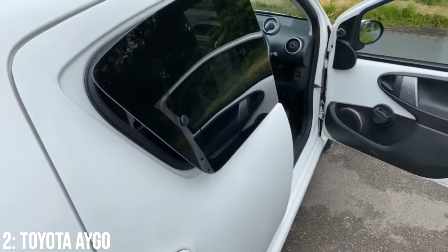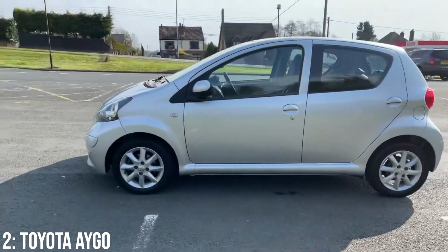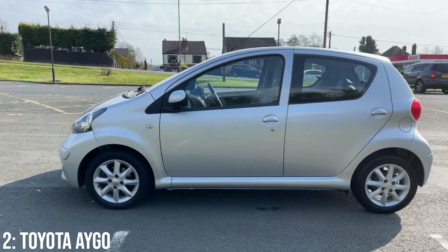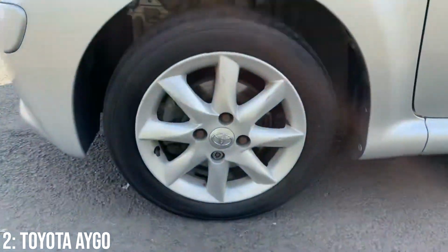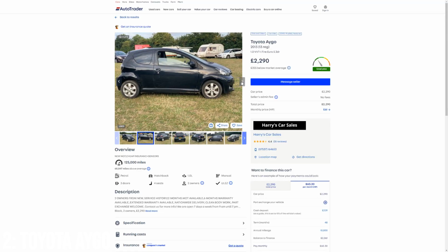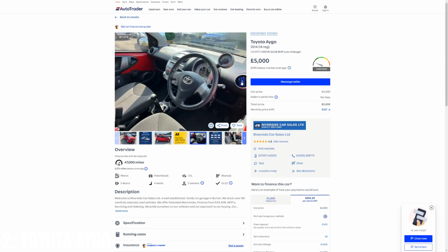The thing to note about the car is that it probably is the best value for money car on the list. It's been noted by many independent reviewers as the most reliable car in the subcompact class. It costs barely anything to own and run and will leave more money in you or your parents' pockets in the longer term. These will run you around £2,000 at the bottom end, and for £5,000 you get a 2014 example, still with around 50,000 miles on the clock.